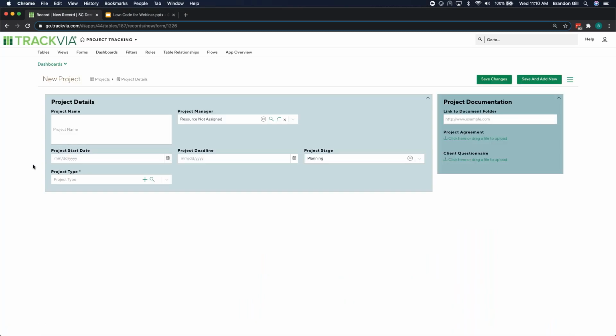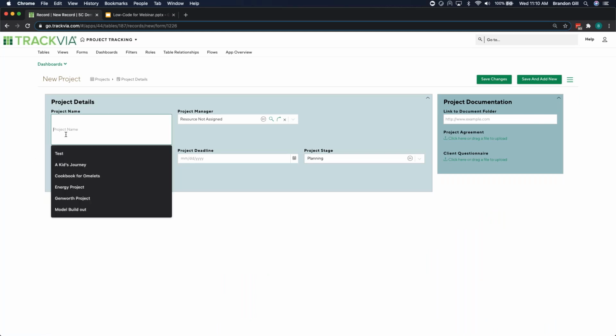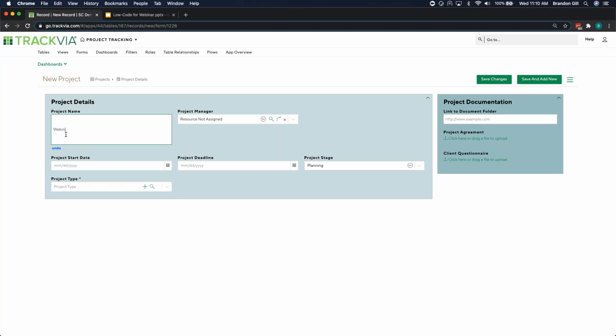When I do that, I'm going to be presented with a custom form that's going to ask me a couple questions about the project, such as a project name. Let's just call this the webinar demo project. The project manager is defaulted to resource not assigned. We'll assign that project manager on that Kanban board.